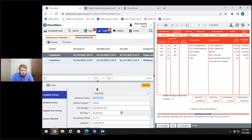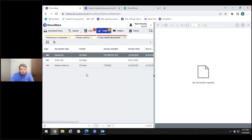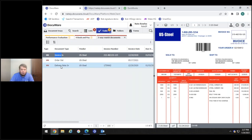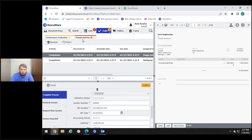If you don't trust the computer or would like to double check that yourself, you can get to everything else related to this transaction in two clicks and see that we have the invoice from US Steel, the shipping document or bill of lading or packing slip, and the purchase order, which is indeed the same $1 million as the invoice. And this transaction, of course, makes sense to go ahead and process for payment.